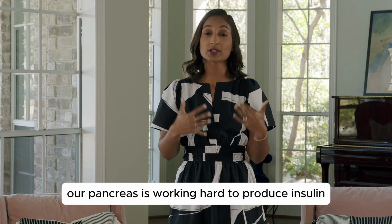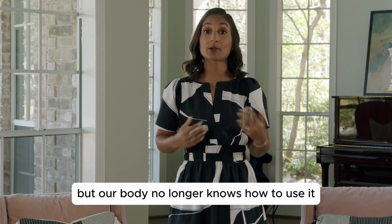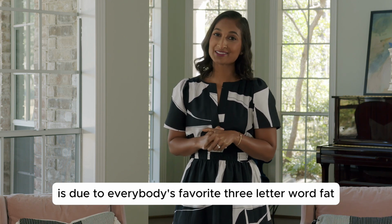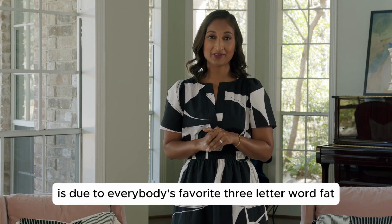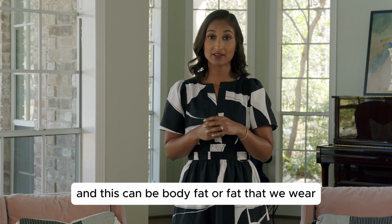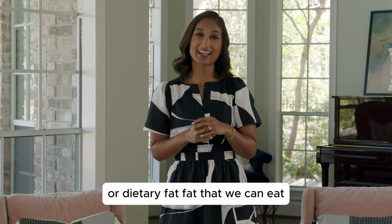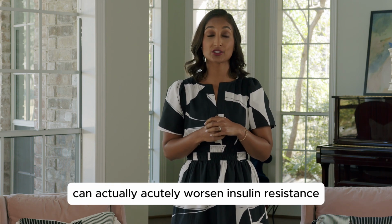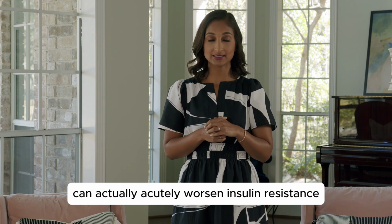Our pancreas is working hard to produce insulin, but our body no longer knows how to use it. And that is due to everybody's favorite three-letter word, fat. Fat causes insulin resistance, and this can be body fat, or fat that we wear, or dietary fat, fat that we can eat. Dietary fat can actually acutely worsen insulin resistance.